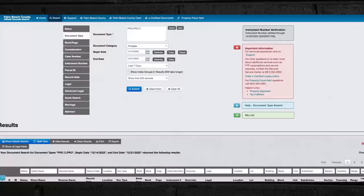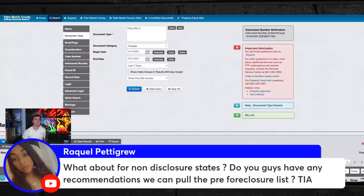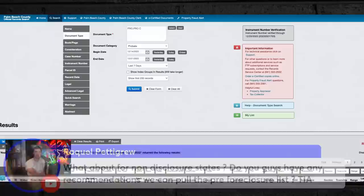Raquel says, what about non-disclosure states? Non-disclosure states have nothing to do with probates. Non-disclosure states have to do with the price of a property selling. So I think you're confused on what a non-disclosure state is. They don't disclose the sold price on the MLS. This information actually has to be public. It's a private corporation for non-disclosure, because the MLS technically can do that. They can't do it with the public courts, just so you know that.